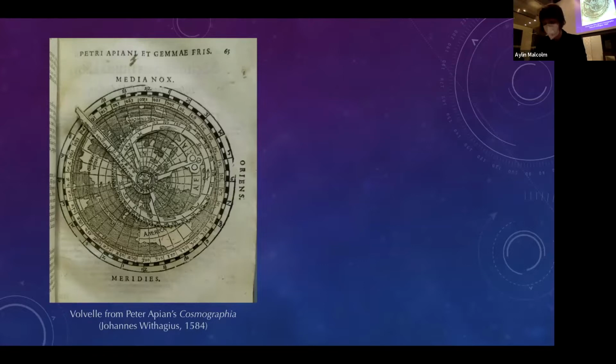In Peter Apian's 16th century Cosmographia, an all-inclusive introduction to astronomy, geography, and navigation, the reader encountered devices that Margaret Gaida identifies as tools for an emerging group of mathematical amateurs. This volvelle, or rotating disk, allows you to roughly calculate the position of any place on Earth, the time, and the day and time when a certain planet will pass overhead.